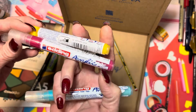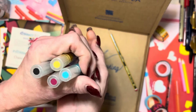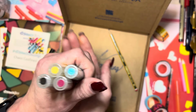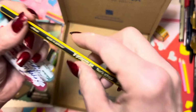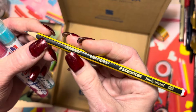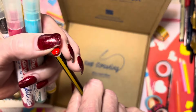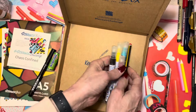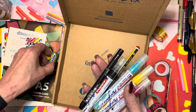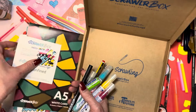And they're 2 to 3 millimeters, so they're a different tip size. Look at that. I am such a nerd with art supplies, guys, with stationery supplies. It's not even funny. And then they provide a Stadler, Norris School, made in Germany, upcycled wood pencil, and it's already pre-sharpened, and it's got this red top. So, wow, that box was $5. I kid you not. I am floored.